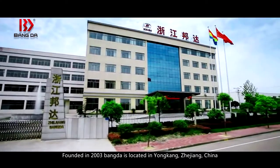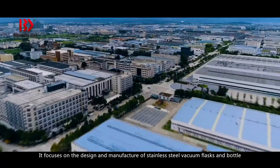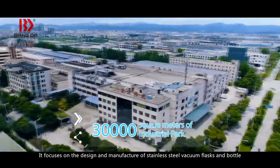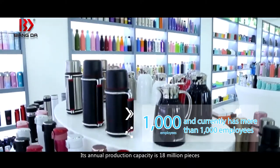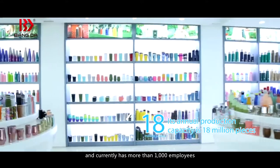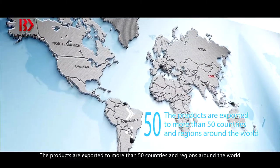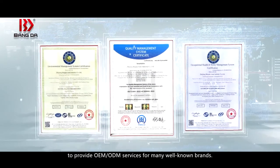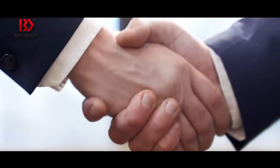Founded in 2003, Bangda is located in Yongkang, Zhejiang, China. It focuses on the design and manufacture of stainless steel vacuum flasks and bottles. Its annual production capacity is 18 million pieces and it currently has more than 1,000 employees. The products are exported to more than 50 countries and regions around the world. Many well-known merchants have established long-term partnerships, and Bangda provides OEM and ODM services for many well-known brands.